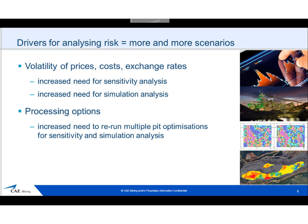Why do we need to run more and more scenarios? Because prices, costs, and exchange rates can fluctuate. We have seen recent examples. In addition, we need to analyze different processing options, so we need to run multiple pit optimizations for sensitivity and simulation.